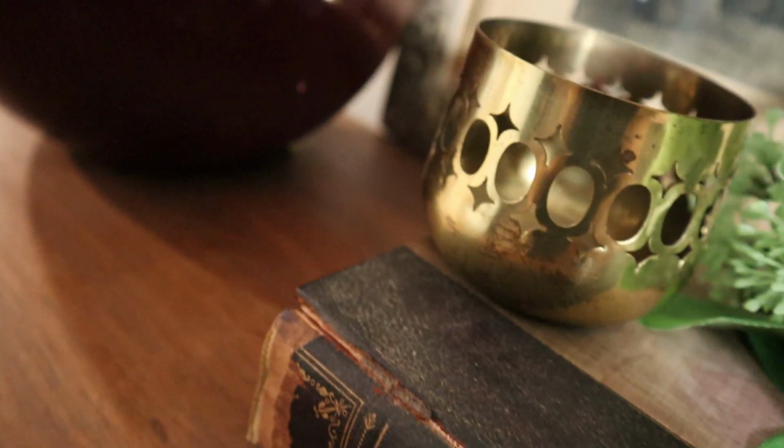Next up is this lamp right here. Truly vintage, and I could always tell that by the actual plugs. First off, love the shape. I think it's so cool. And it still has what I assume is the original lampshade. Truly a vintage lampshade as well.